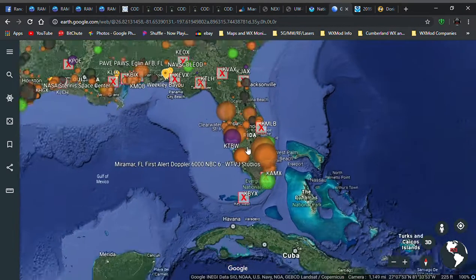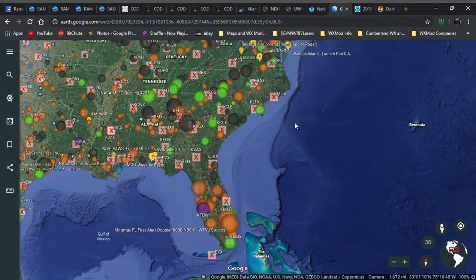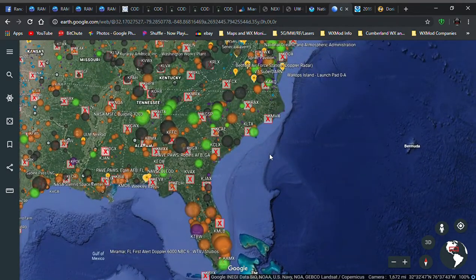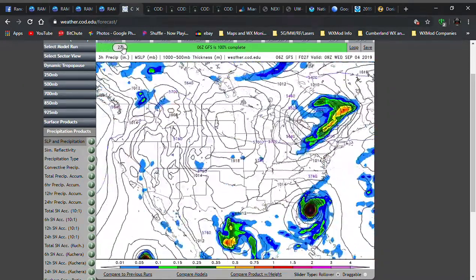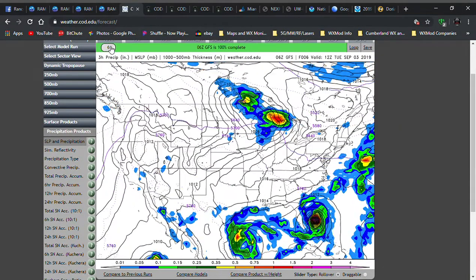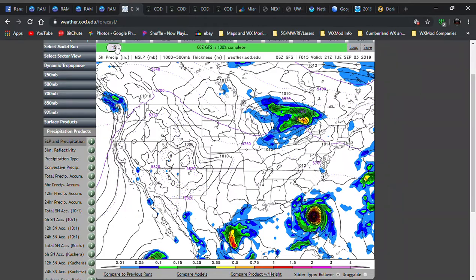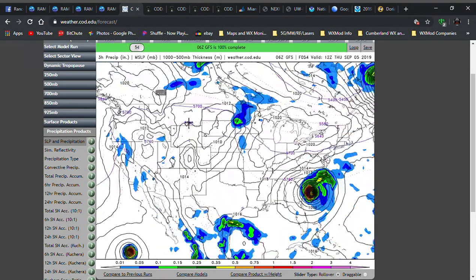Anyways, that about covers it. If you're on the coast, from Melbourne on up into basically Virginia, buckle up the next couple days, because I'm sure they're going to be letting this one out of the gates soon. The date, Tuesday. Yeah, they got it inching just a little bit north today.